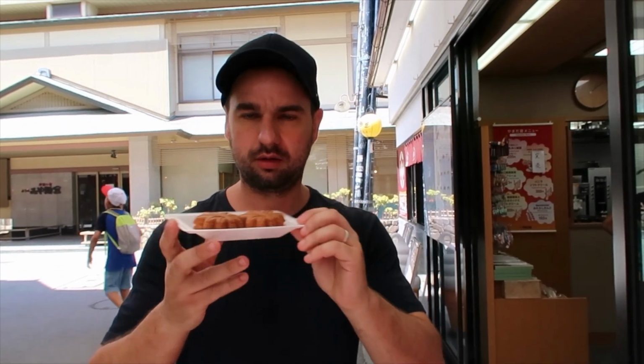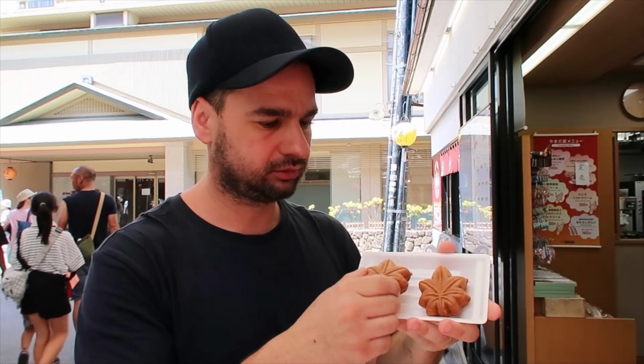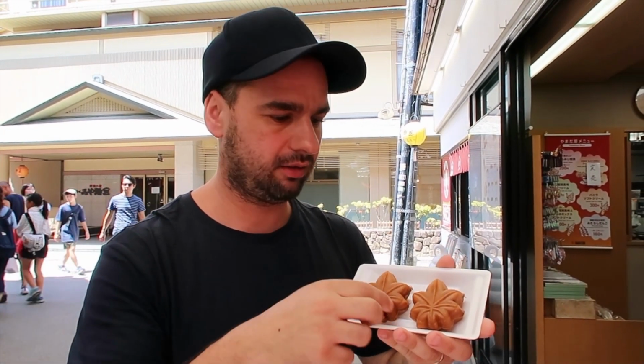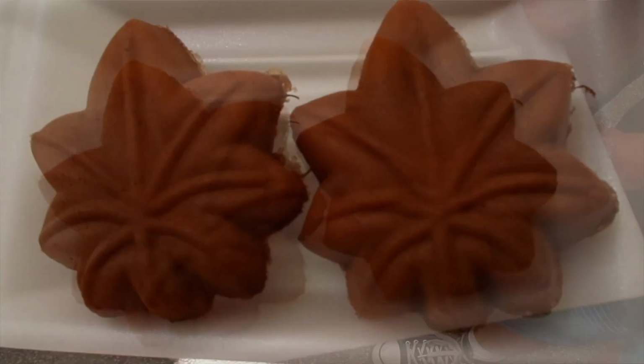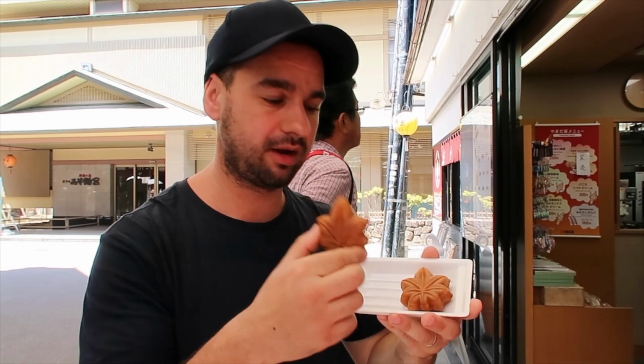So we've got momiji manju, so it's in a traditional Japanese maple leaf shape. Manju flavour, so it's a red bean flavour. So that's the original. This is the original. Hopefully the best. I'm excited to try this. This is one of the main things I wanted to do in Hiroshima. Momiji.